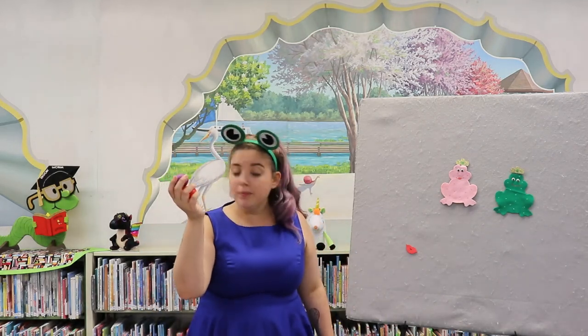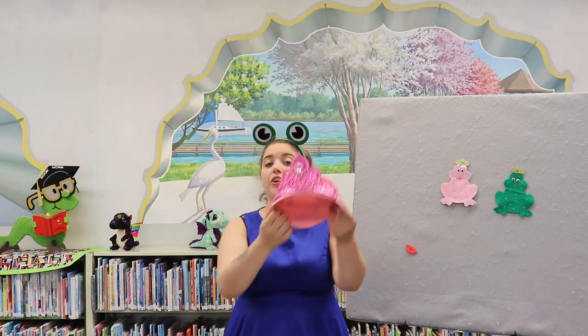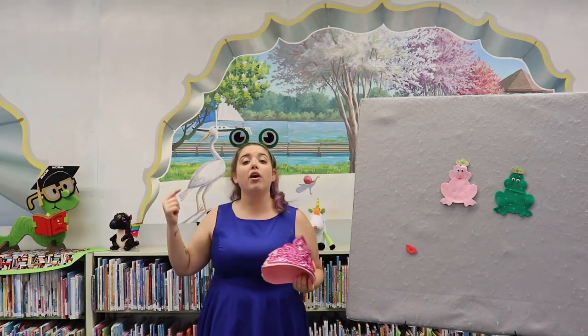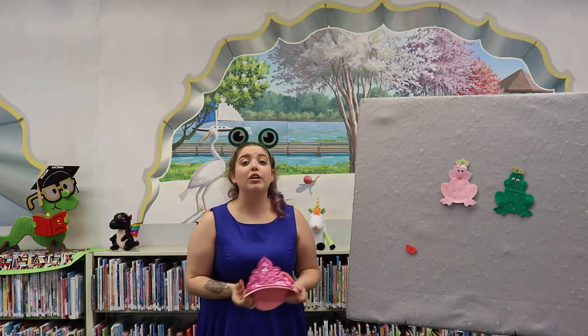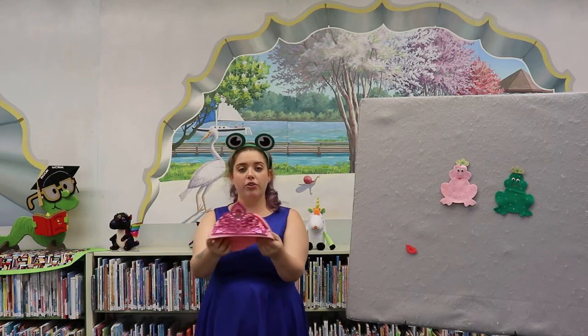Good job, everybody. If you can keep your musical instrument, or you can find a hat for me, I am going to use this princess crown. You can use a baseball hat, a scarf, even a pillow. Anything to pretend that you have a crown in your hands.